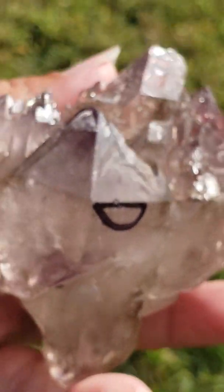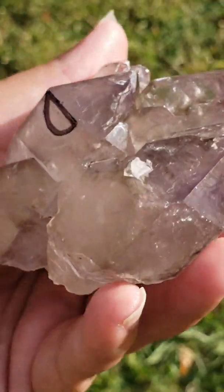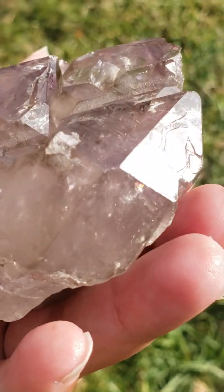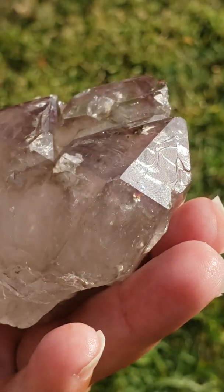But I'm going to pause this so I can zoom back out and show you some more of this crystal. And I'll briefly talk about the metaphysical properties. And I will be right back.